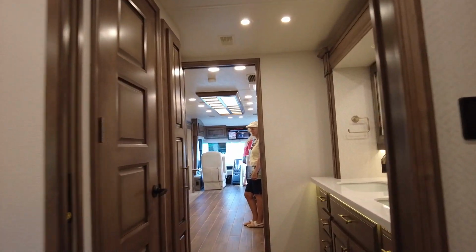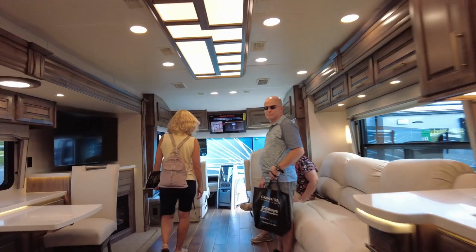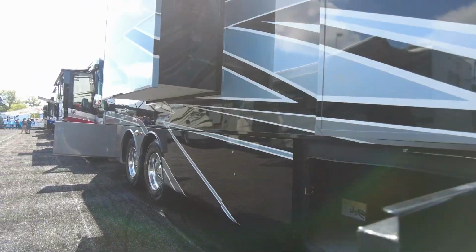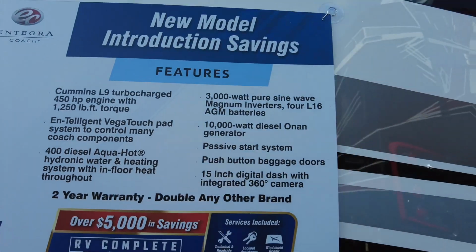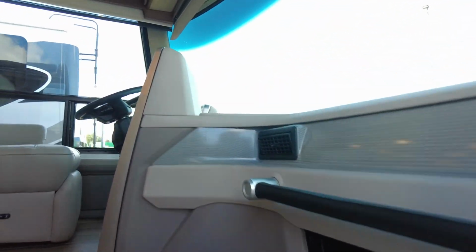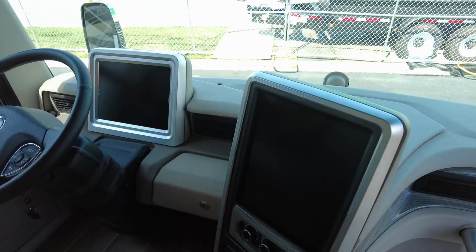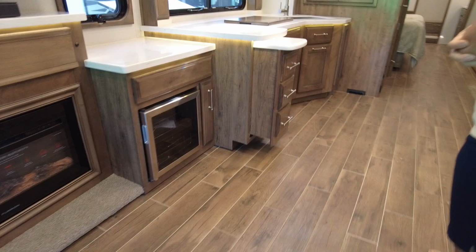All right, babe. The most significant change is the driver cockpit. And it is power for $466. $450. The 400 Aqua Hot instead of the 450, which we have on the 605 horse Cummins we have. All of them from Spartan are coming with this new dash, though, which is pretty neat. Fireplace and a wine cooler instead of gas.